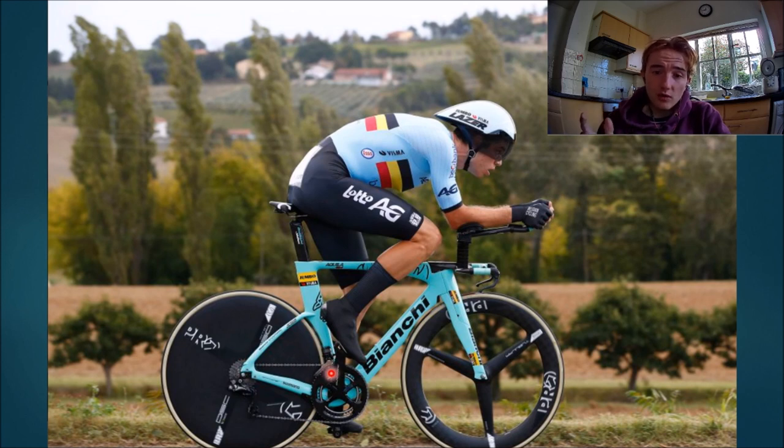If you do know the answer to these questions, obviously leave them below. But most of them, he doesn't have custom, it's a laser helmet. And again, I assume he's on a 58. And again, these don't look like the stock ones that they normally have.